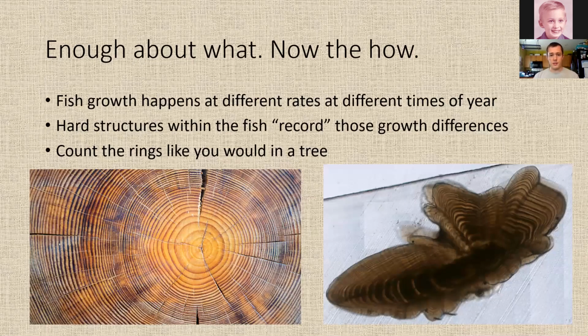So enough about what we do, a little bit about how we do it. As I'm sure all of you know already, fish growth happens at different rates at different times of year. And the hard parts within the fish, so the otoliths, the scales, even bones, will record that growth in different ways. And so you can take a cross section or just the whole otolith and take a look at it, and you can count the rings just like in a tree. Bottom left picture here, you can see is just a tree. Bottom right is a wolffish otolith cross section, and they're pretty long lived, but we were able to get accurate, well, hopefully accurate, but precise ages up to fish 33 years old.